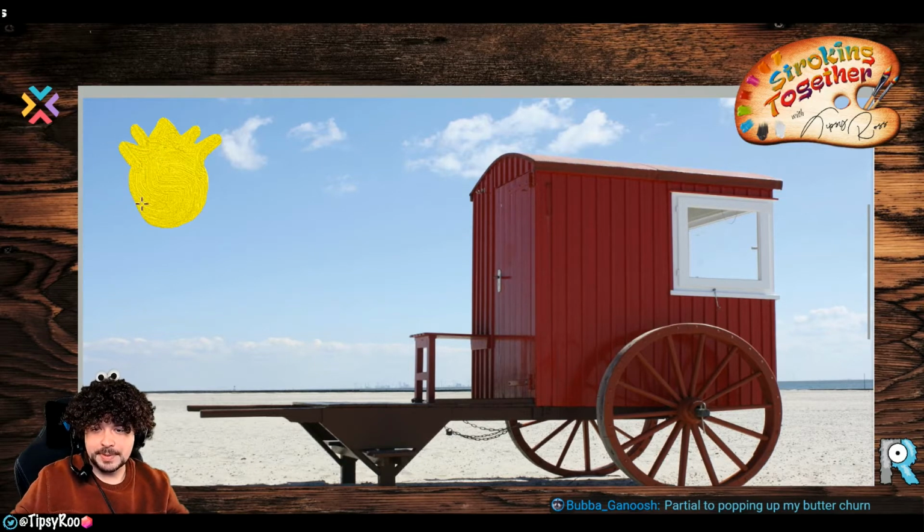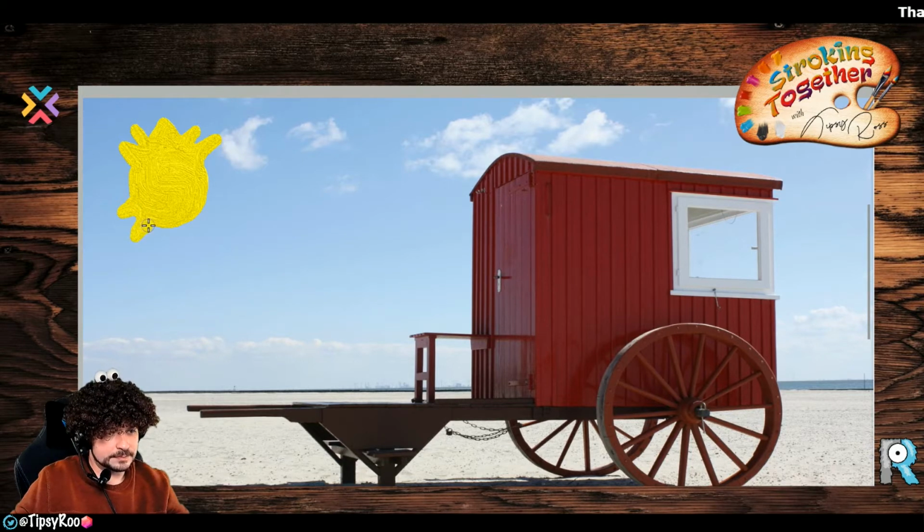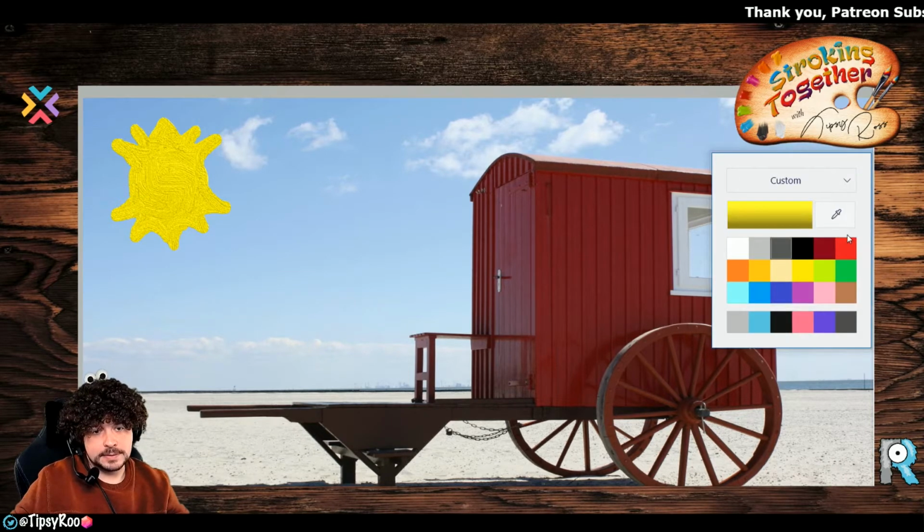Also, thanks for popping up the butter churn. I've never had fresh butter. I, for one, have never had it, so it might be the best thing in the world. Having freshly churned butter, the luxury I haven't gotten to know.